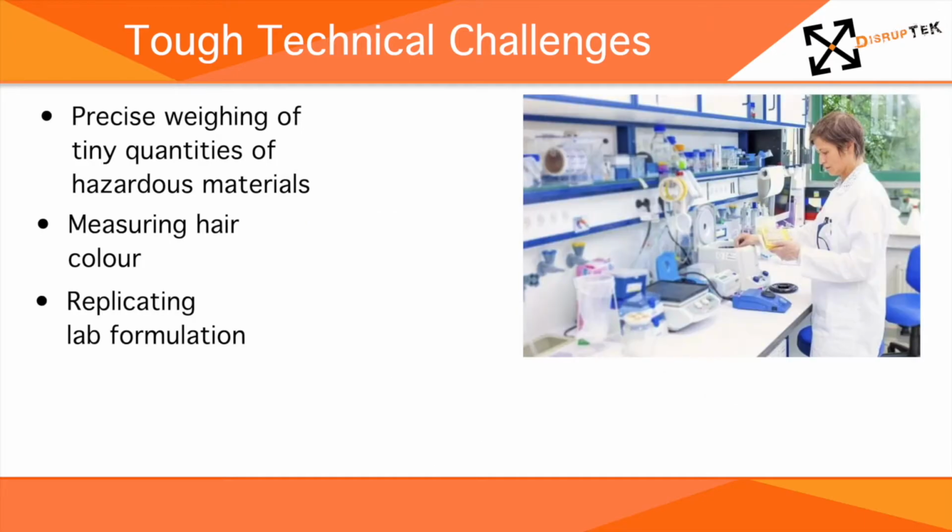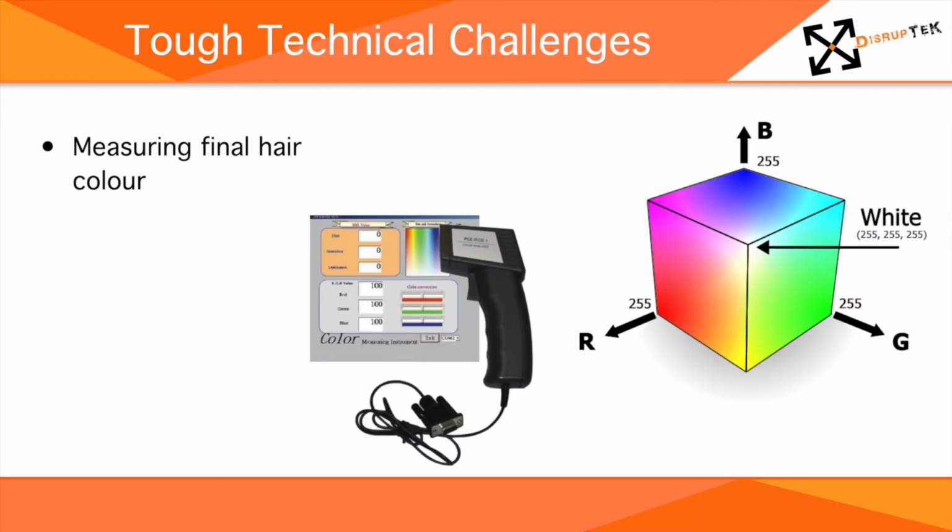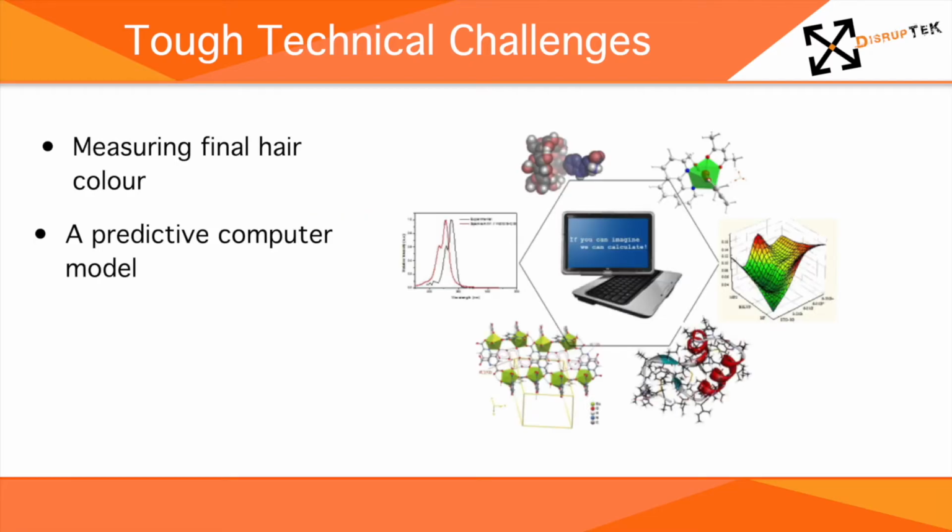We had to replicate the formula development process. We also had to replicate what happened in a hair dye salon. We had to measure the final hair colour after the dye had been applied. But hardest of all was to develop a computer model that could predict the right formula to achieve a certain shade.